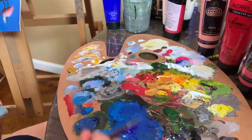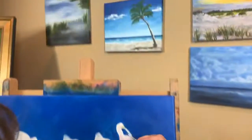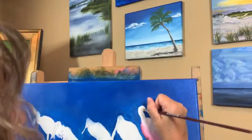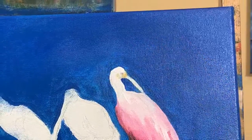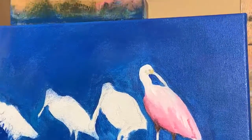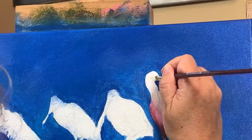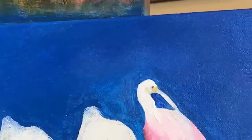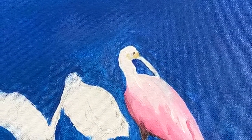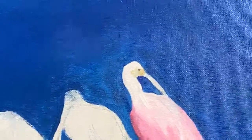Okay, so let's do a little brown eye. Let's see how the eye goes with my shaky hand today. Alright. Then I gotta get down to his tail. Okay, so his eyeballs, probably. Well, my white is wet there. Let's try to get a little bit more. Get a little bit of white here. Okay.